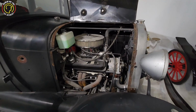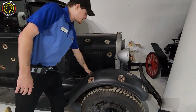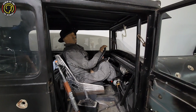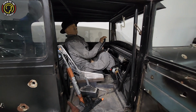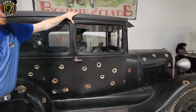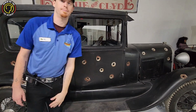So it's all Ford and then aftermarket parts, because this one is designed to be a race car. What? So it's a bit more fun than an original Model A. That is awesome. I'd love to race around in that. And as far as the bullet holes, they weren't actually done in by actual guns. They were done in by a tire iron. It's also why you had paint chipping around them.